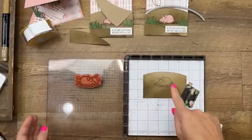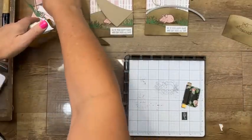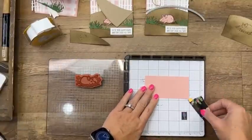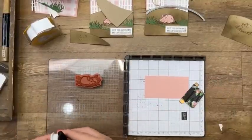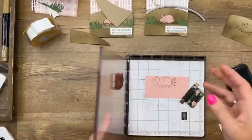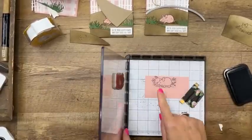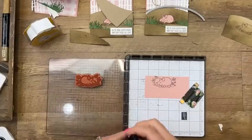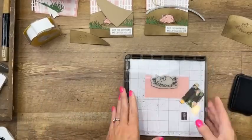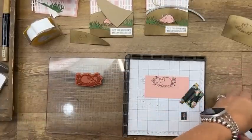Okay, so I inked up just the pig and the dirt. So no flowers, all right? Now, I am going to stamp him again on Blushing Bride. I'm not really going to worry about masking because we're just going to cut the pig out. I'm using my Stamparatus. Look at that. I thought I hadn't put the paper high enough, but that stamped really well. If you use your Stamparatus, you can stamp it twice to get a real dark image on your colored cardstock.